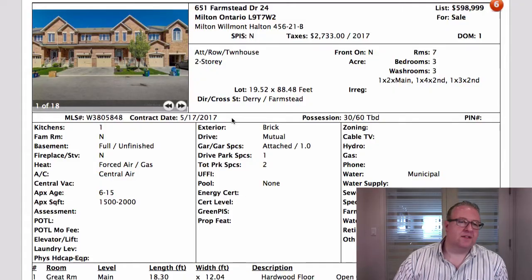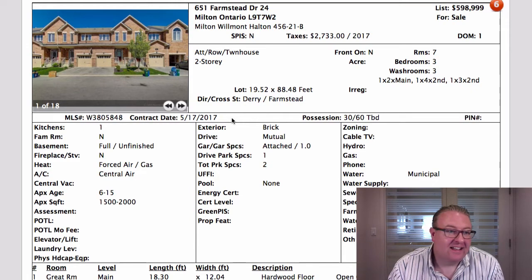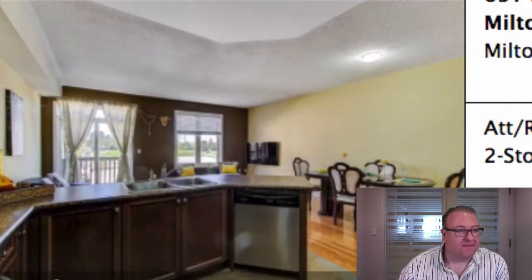So let's do this. Let's talk about some homes. We got 35 in this list. There were 3 others on Ortis, but none of them were anything special. So we'll focus on this list. Not a lot to talk about, but there's a few. This one on Farmstead, Unit 24, $598,999. Inside, it's not bad. There's definitely nothing wrong with it. I don't think it shows amazingly well, but they are taking offers anytime.